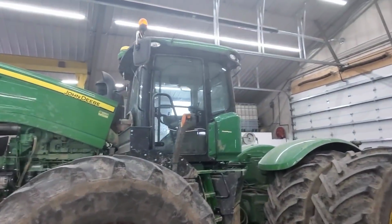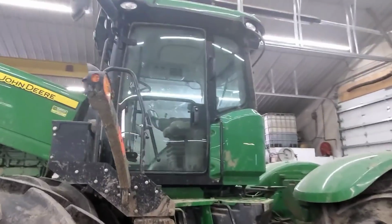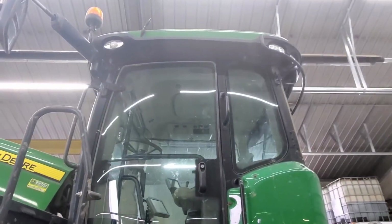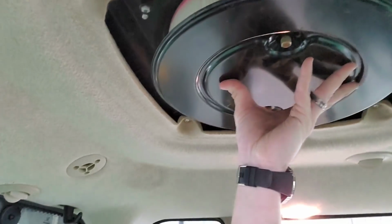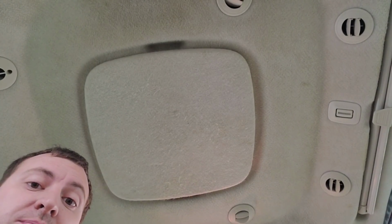Okay, these last two are cab air filters. They are identical to what was on the 8335R. One on the outside of the cab here, and then one inside in that square cover. Okay, that's done.